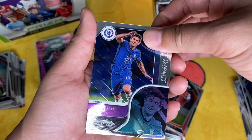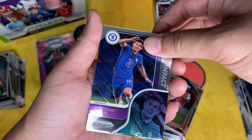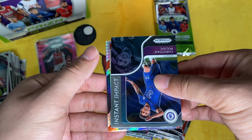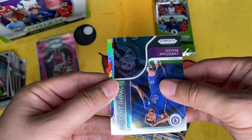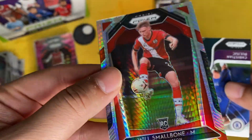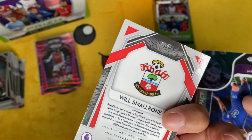Shadow. And the back is not numbered. And behind this, what do we have? This is a real small boom. This is a base.